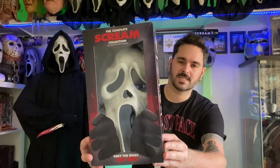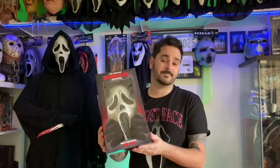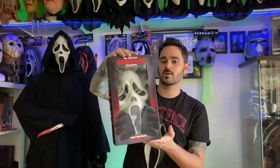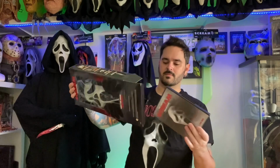It's a really nice little window box, as you can see. It says Scream on the top, and then down the bottom it says obey the rules or die. And then in the top, it looks like we've got the Ghostface mask. So we're going to open this up and have a look. If we open the bottom flap, which has all of that copyright information and everything in there, we've got our Scream. We're going to pop him down there.